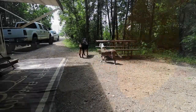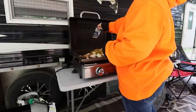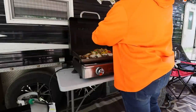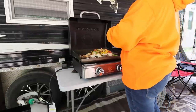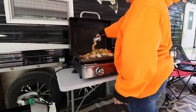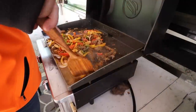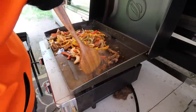Another dog barking somewhere. Oh, really? Is that your secret? Your secret spot? Spices? Yeah. No. Wait up. Smells good.